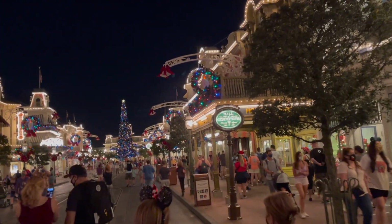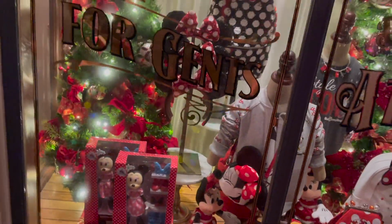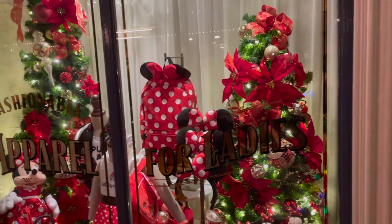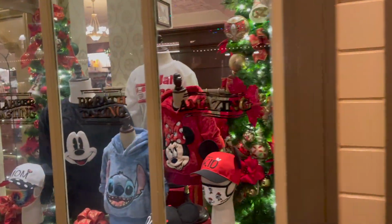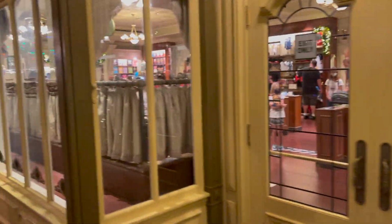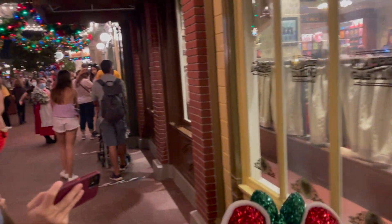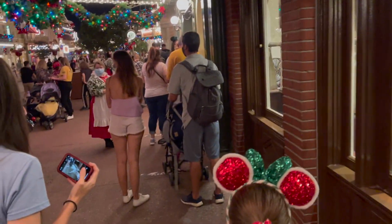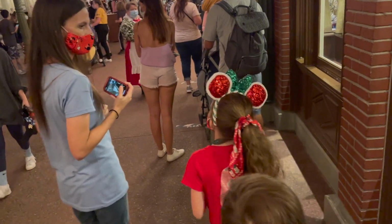Oh, we might have to actually wait in line to go into the Emporium. Luke wants to get something, yeah. Mini toys and decorations. More mini ears. Like I said, they're having us wait in line to actually go in the store. They just really want to make sure that we're social distancing.